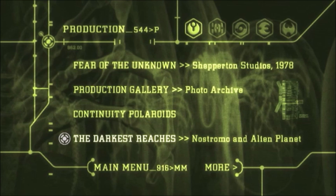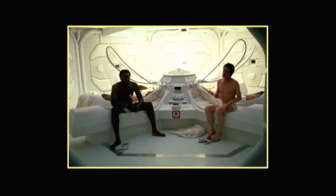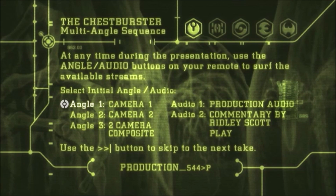There's The Darkest Reaches, Nostromo and Alien Planet featurette. There's The Sets of Alien, Photo Archive. Pretty self-explanatory. These are photos of the sets. Different angles of the cryosleep pods, the crew corridors, and other moments behind the scenes. There's The Eighth Passenger, creature design featurette. And a very interesting feature here, the Chestburster multi-angle sequence.